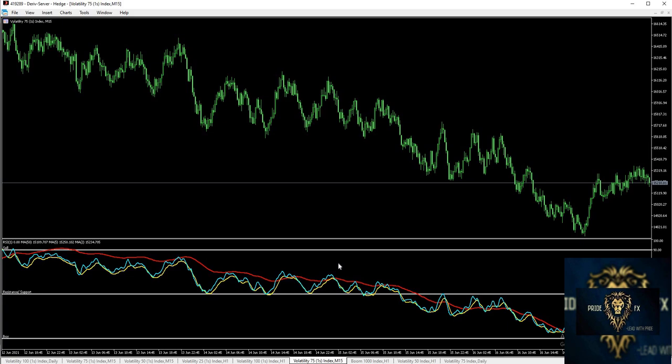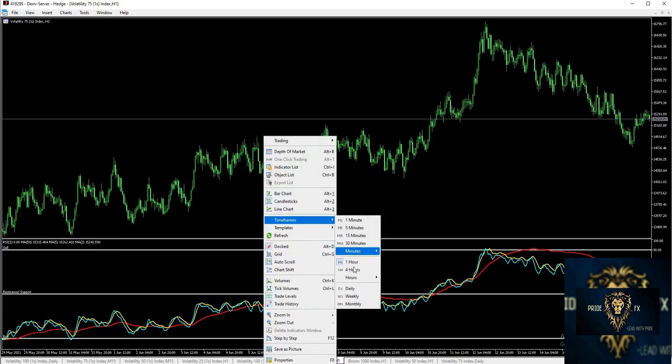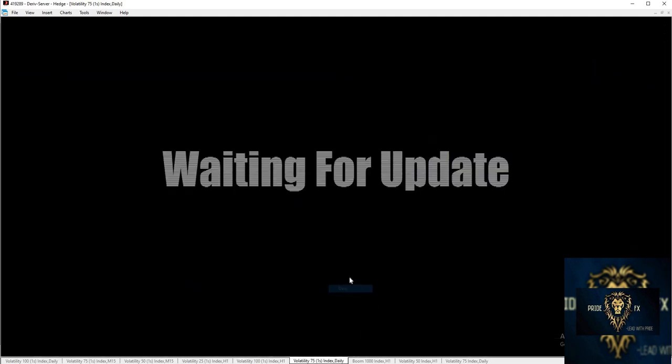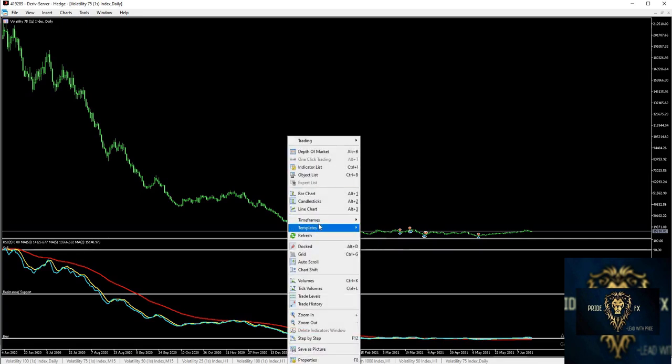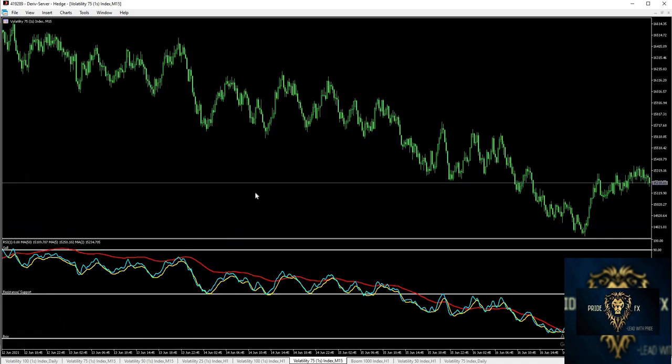The advantages of the strategy is that you can use it on almost every single time frame. Okay, so it's just dependent on what your style of trading is. If you are a scalper, you can use it on the 15 minute chart, the 30 minute chart, the 1 hour chart, the 4 hour chart. If you are a long-term trader or a position holder, you can use it on the daily chart as well as the weekly chart. Okay, it all depends on what you want to use it on. For this reason I'm going to use the 15 minute chart, just to give you a clearer perspective on how to use the system.